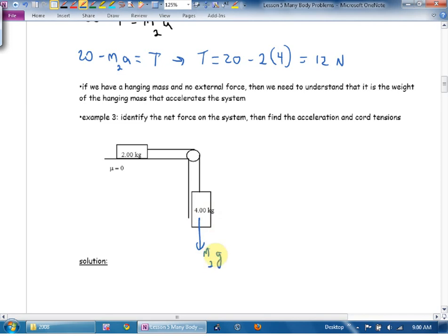Is this in free fall? Nope. So something's slowing it down. What? The string. Oh, what do we call that force? Tension. Is there a normal force? No, because it's not touching a surface. Normal forces only occur when you're touching a surface. I think that's it for this part.